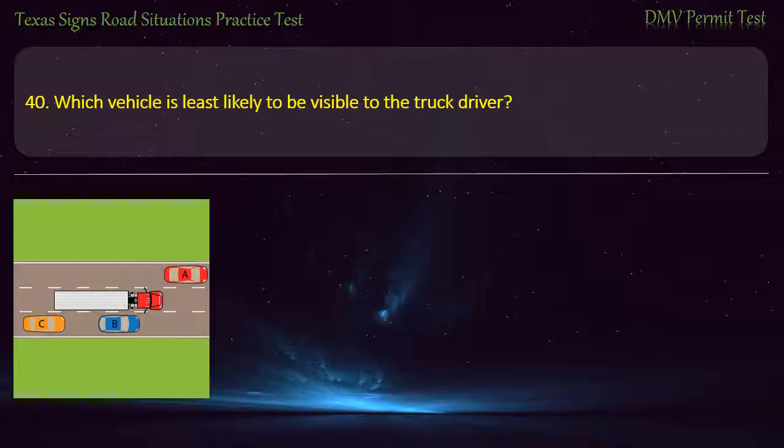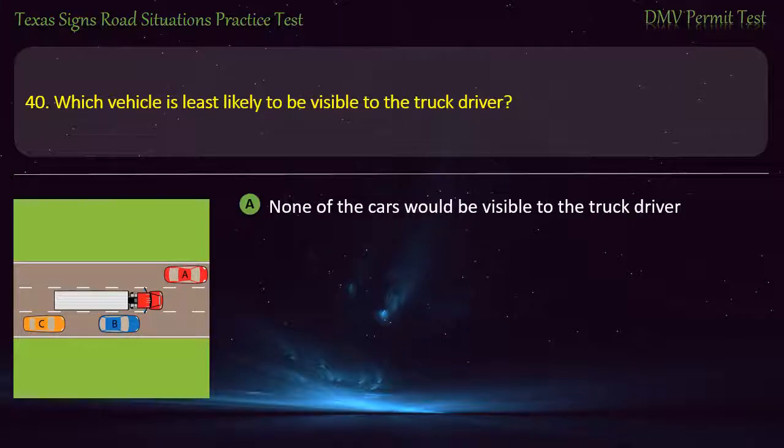Question 40. Which vehicle is least likely to be visible to the truck driver? None of the cars would be visible to the truck driver. Car B. Car A. Car C. Answer. Car B.